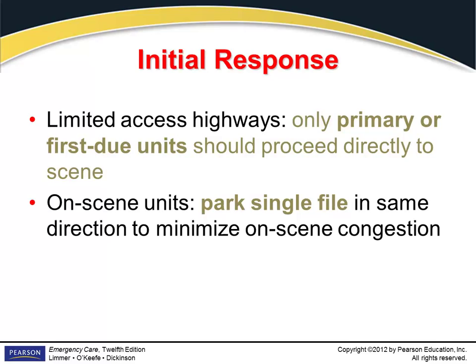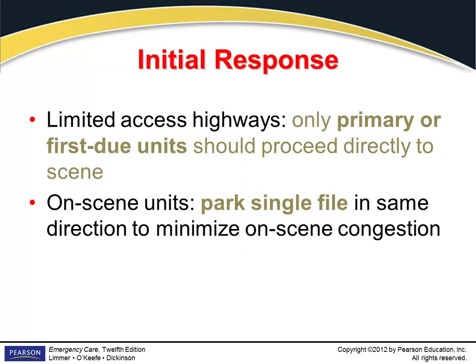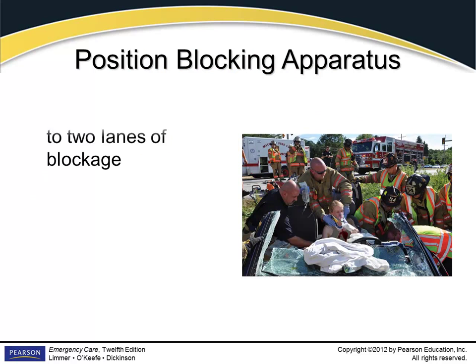So park single file. Blocking: positioning blocking apparatus to create 1.5 to 2 lanes blocked, okay? So that's kind of contradicting a little bit. Park single file if you can, but now we're going to block traffic. So we've got to start drawing.